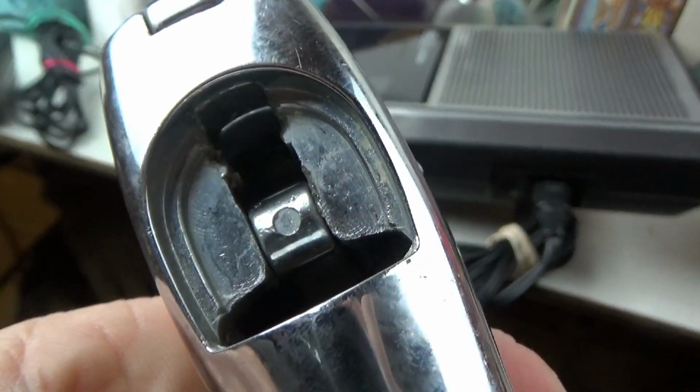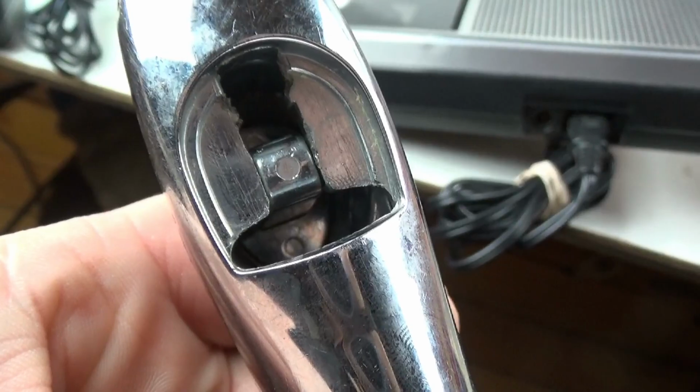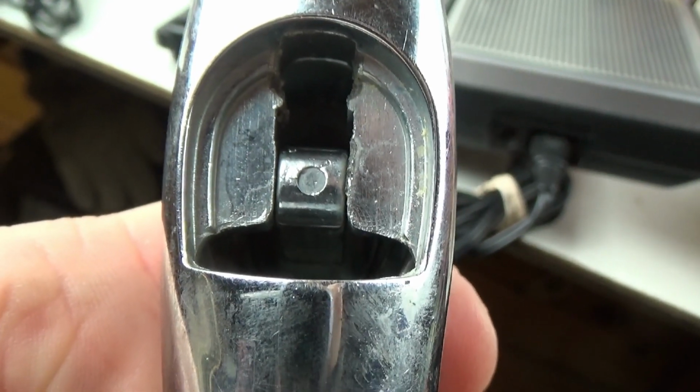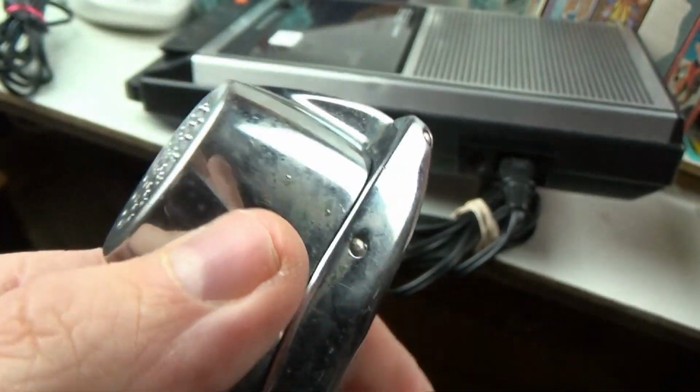I don't know if there's supposed to be a part here or if that's just where the garlic waste comes out. Let me know if you guys know if there's supposed to be something over that. I'd appreciate it. It looks like it might be vintage, but it does look quality. And I believe that's everything that I picked up yesterday.